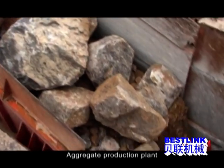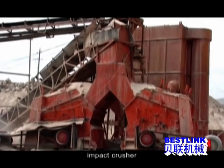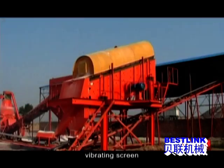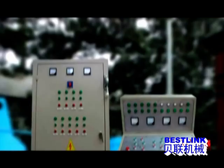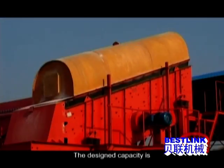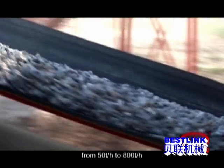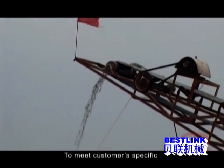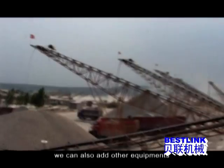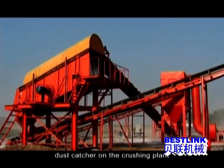Aggregate crushing plant includes vibrating feeder, jaw crusher, impact crusher, vibrating screen, belt conveyor, and electric control cabinet, etc. The design capacity is from 50 tons per hour to 800 tons per hour. To meet customer-specific requirements, we can also add other equipment such as cone crusher and dust catcher to the crushing plant.